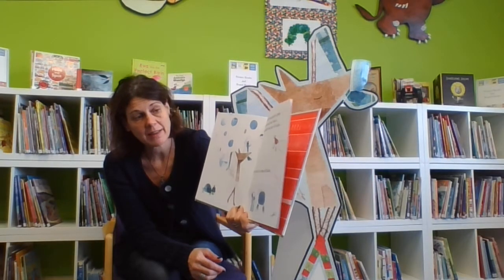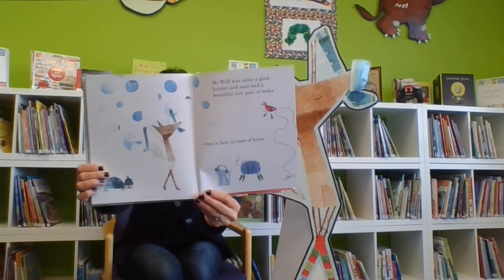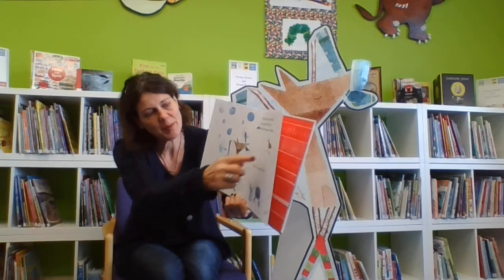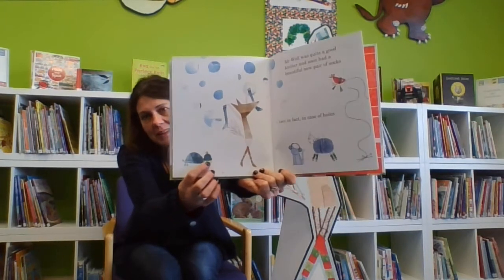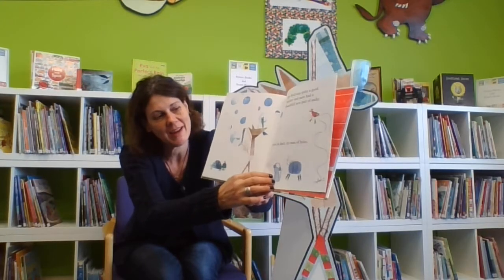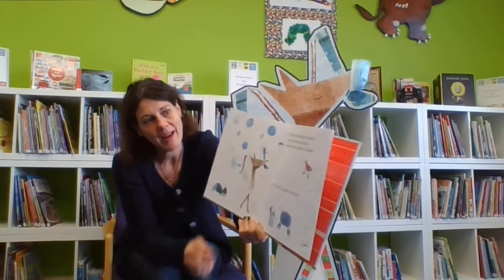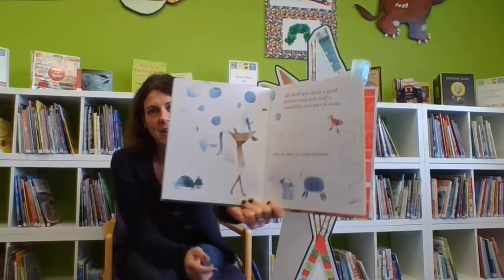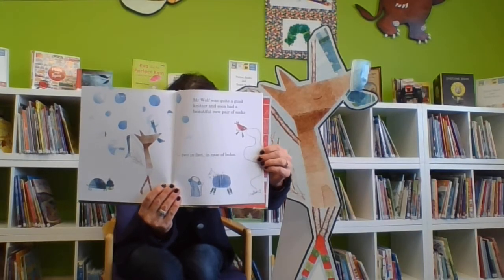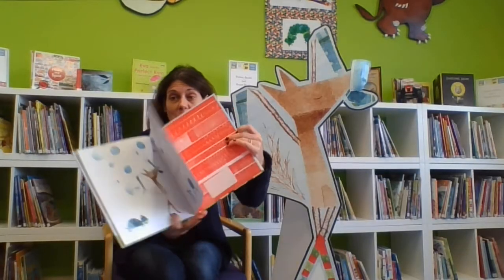And in fact, he made a second pair in case of holes. And he made some things for the other animals as well. So he made a little hat for the turtle. He made some ear muffs for the cat, some leg warmers for the sheep to keep her legs warm, and a scarf for the bird. And the bird is actually taking a little bit of the leftover wool back for her nest. And that is the end of the story.